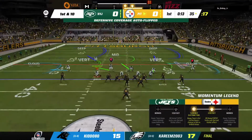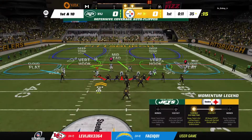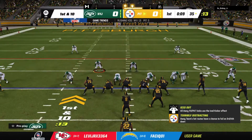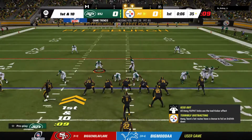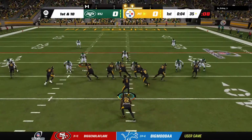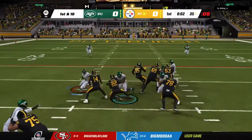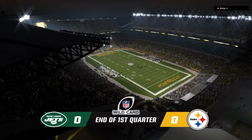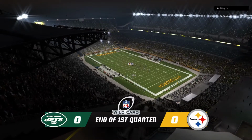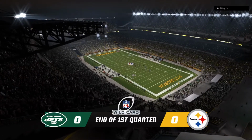So how about this for a change in field position? From inside the 10, here's first down on the other side of the field. Harris running straight ahead. And he'll fight forward on the straight ahead running for just a couple of yards. Second down. We're scoreless after one.